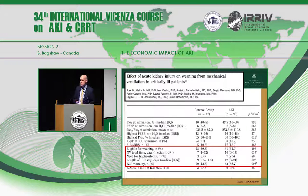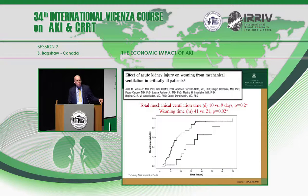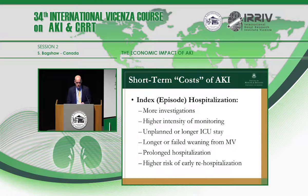What are some of the short-term implications of patients who develop acute kidney injury? Well, in the ICU, if you develop acute kidney injury and it impairs your free water and solute clearance, you may spend more time on a ventilator. Not only that, you may have delays to weaning off mechanical ventilation. That causes you to stay in the ICU perhaps unnecessarily long, in particular if that episode of AKI was avoidable.